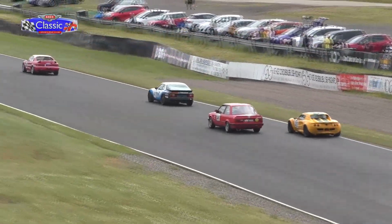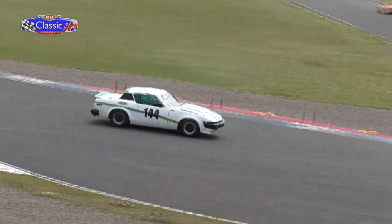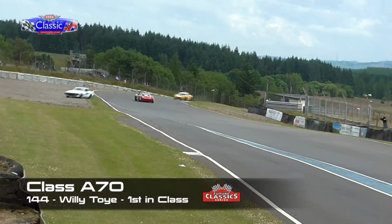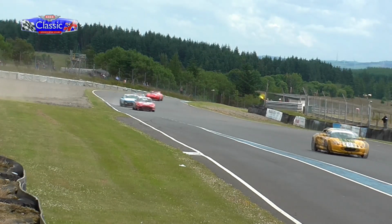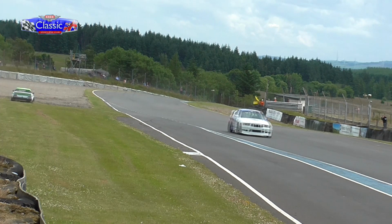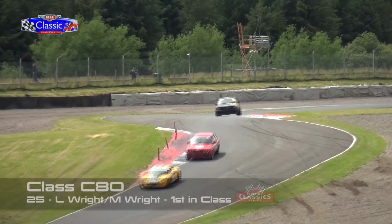Finding racing throughout the grid. You can see the BMW just heading towards Clark Corner. Willie Toy was the Class A70 winner, and Willie Toy is a man who knows Knockhill very well, and really he should know better than that as he exits stage left at the top of Duffy's Dip into the gravel trap. Big waved yellow flag from our marshal on the inside as Willie in the 3.9 litre TR8 does a lovely spin turn and then gets the car from the grass back onto track and away from the scene of the crime. Denies all knowledge as well.